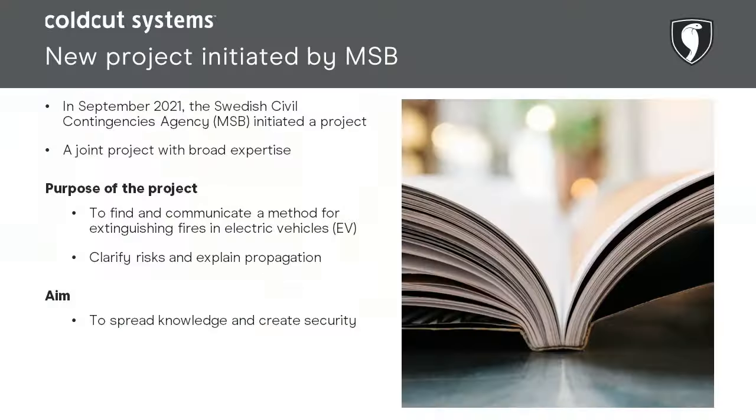You're from the Swedish Contingency Agency and you have worked with a project around this problem and issue with battery fires. Please tell us. Yeah, that's correct. We have seen that there are lots of tools available that can get water into the battery packs. We have seen car manufacturers that have made solutions to get water into the battery packs, but we haven't seen any real studies where you have compared the tools and seen if they are effective or not. That's what we've been looking at in this project.